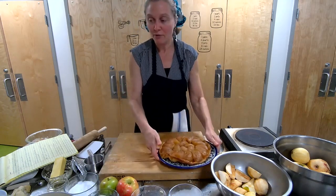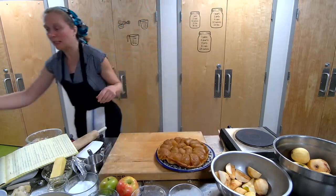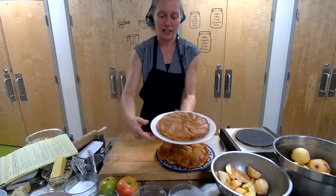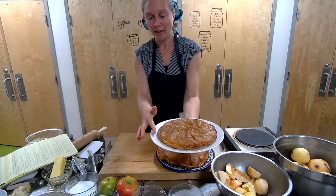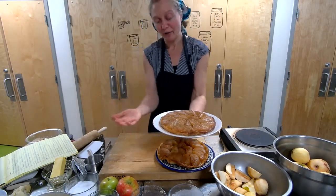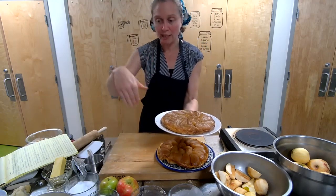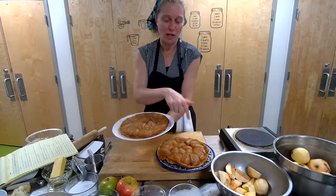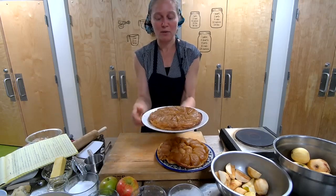versus the tart I baked in the cake pan, which is this shape. So that's much flatter. The tart sides haven't come up as high, and if I wanted to, I could have forced the crust down a little bit more, but for this one I wanted to contrast it with this one so we'd see more of the apples.